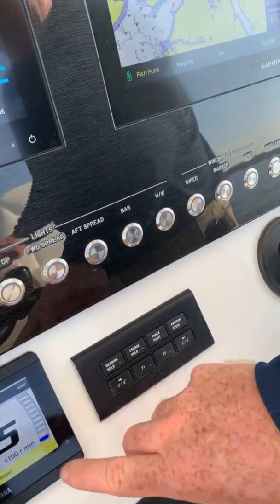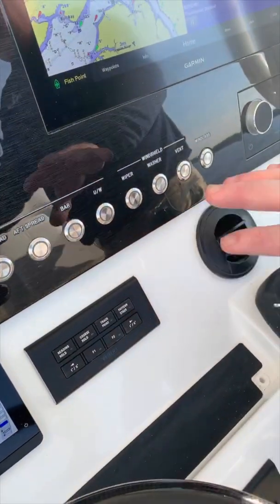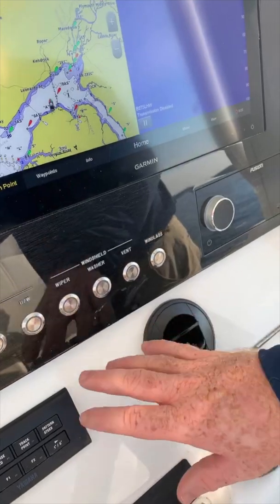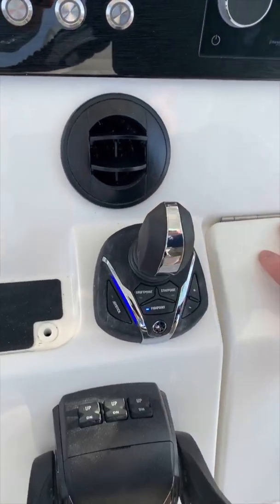Here is the new Yamaha Gauge that you see, controlling both of my things there. I have the Autopilot with all my options and stuff associated with the new X Autopilot from Yamaha. A phenomenal system. This one has the joystick. That is an option on that. Your joystick control if you want to.